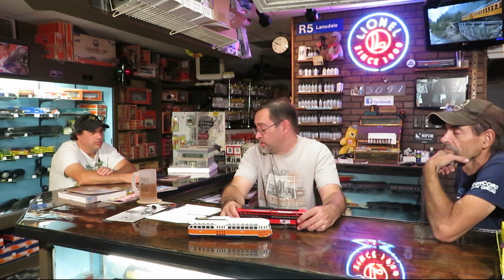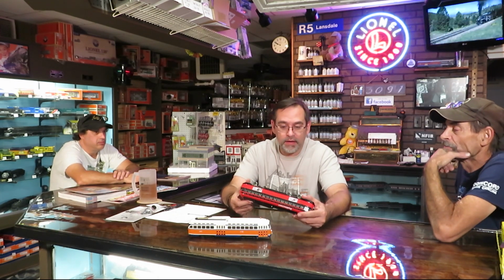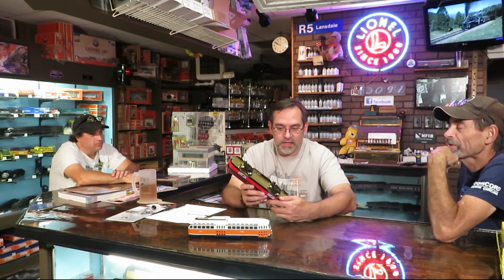But then I also found another one which had a motor chassis, which I'm actually going to steal. This was a Budweiser one that I found, but I want the SEPTA one working. You grabbed that off the shelf faster than I could, just for the chassis. I know. It's a motorized chassis.